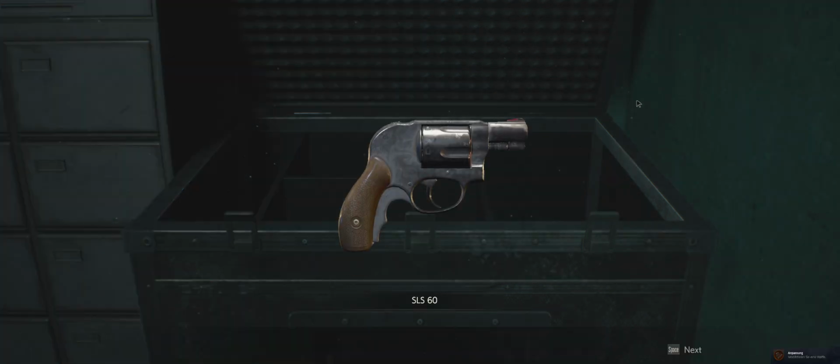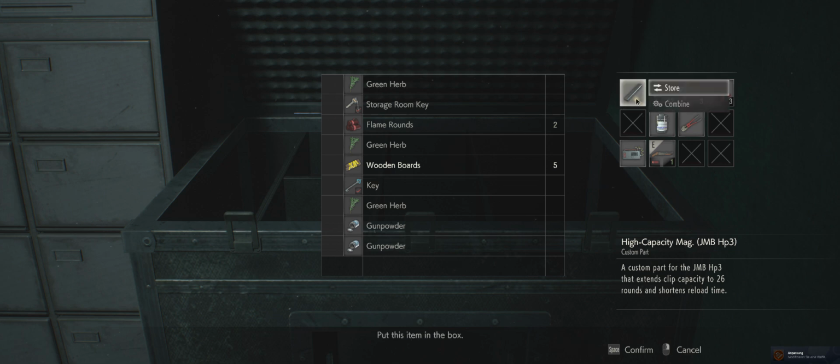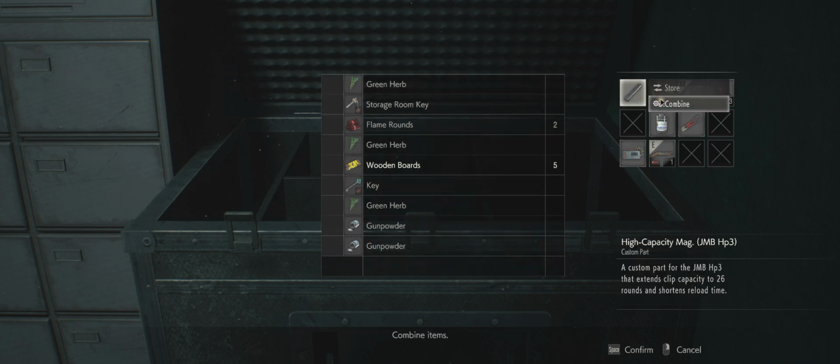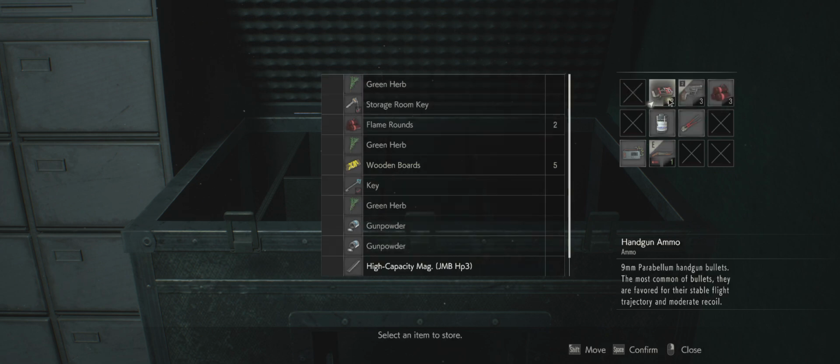Ah yes, we combined it. Ooh, that's nice. Can we combine that with this gun? No, we can't. So that one can go in storage at the current moment. Don't need that.